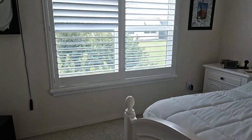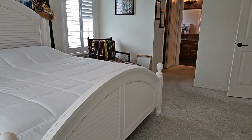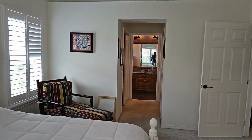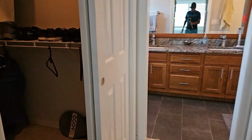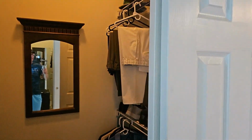Let's take a walk to the corner of this room. This master bedroom does have a master bathroom as well. There is your master bathroom. Walking into the master bathroom area, you do have a closet on the left, a walk-in closet with sliding raised panel doors.